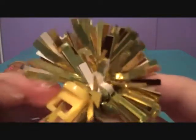Yeah. So, here are the pom-poms up close. You can see they are gold, and then there's some, looks like, is there black in there, or is it just gold? I think it's just gold, but there's some white in there. So it's really cool, and there's a little plastic thing for her hand, which is great. And then the other one is the same thing, gold with some white. I thought there'd be black in there, that would be really cool. But then she has her brush, and it is glittery and yellow, and it looks beautiful.